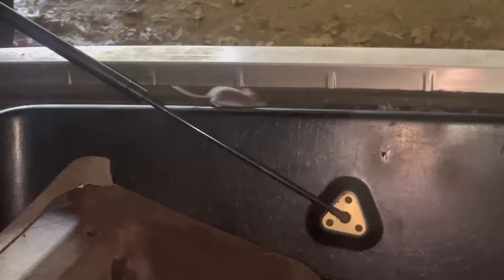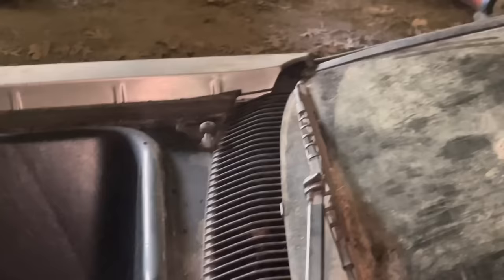Concerned. Stop scaring the mice. There he is. There's our buddy. There he is. It's not going to be your home for long, buddy. Yeah, you're getting evicted. Right into the fender well.